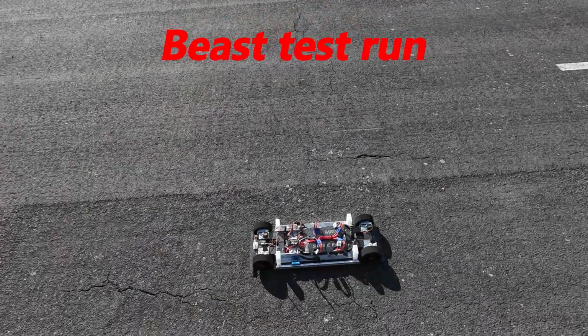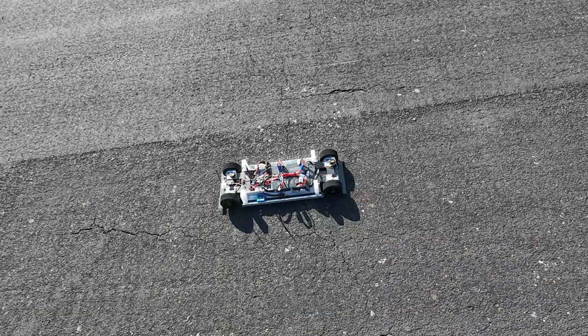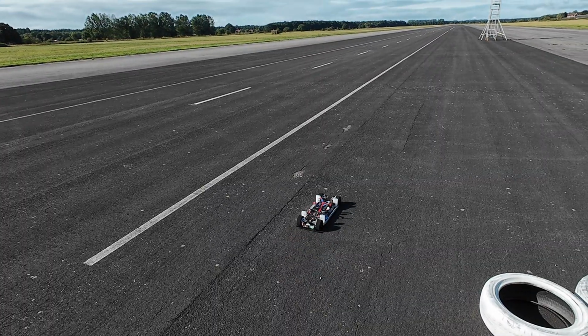For my first run of the day, I decided to get the beast car out and just do a little practice in the practice area to show that it would turn, to make sure that if I drove it away from me, I could turn it around and bring it back again to do a speed run. Right, here we are then. So arm it. Brakes on.